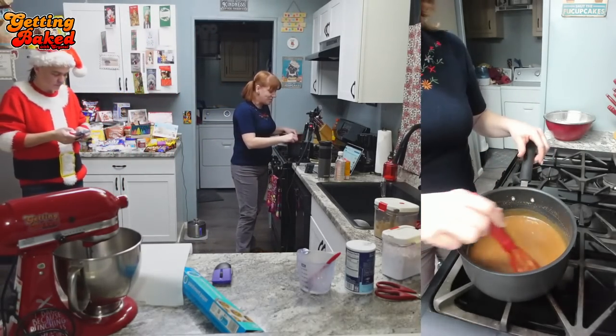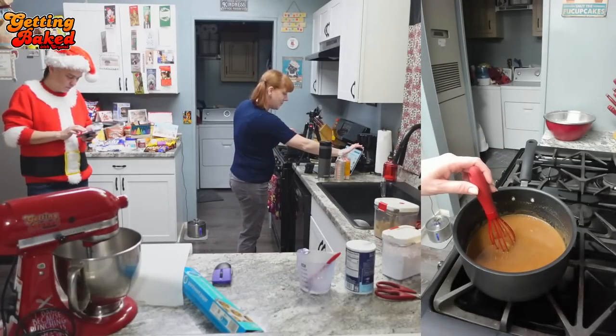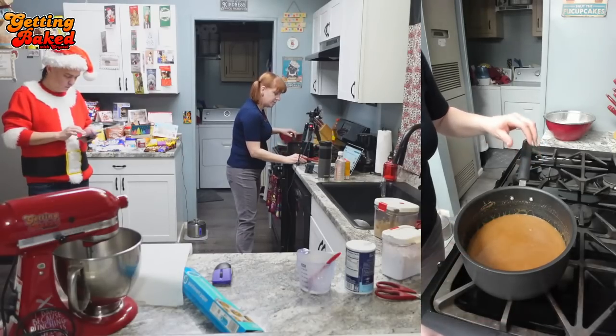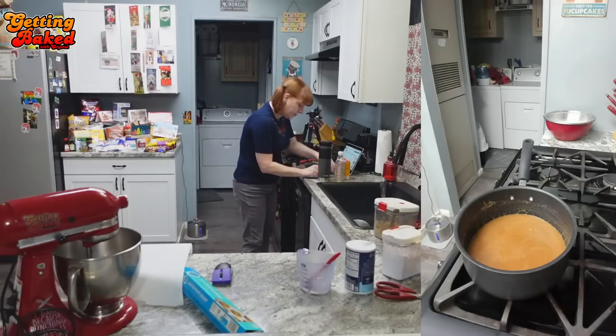Oh, no. Okay, so it had been 15 minutes of boiling this at a simmer. We are good to add our baking soda now. Okay, baking soda was 1/2 teaspoon.